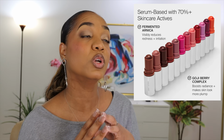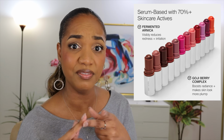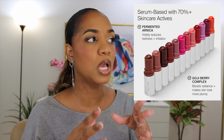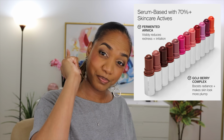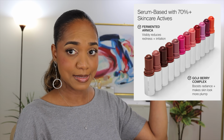And Haus Labs is one of those brands that I also love, because I love their blushes, their powder blushes. I love their bronzers. I love their highlighters, even though I'm not a big highlighter person. But I love their products for the most part. I wish they would do a pressed powder. I want to see a pressed powder, because I feel like they do powders really well. But this, I can skip.